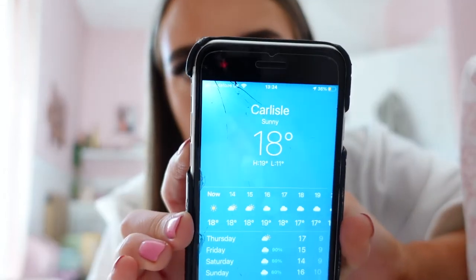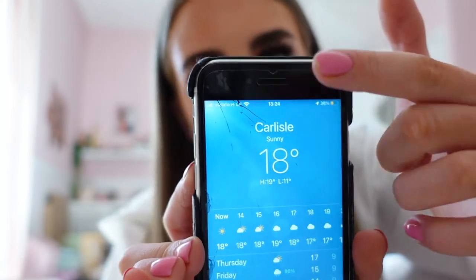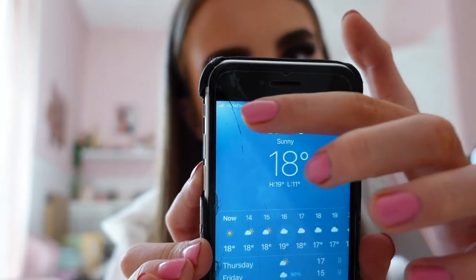The weather, how hot is it? Because I often have to plan my outfits around the weather and stuff. It's actually 18 degrees in Carlisle. Oh yeah. Please excuse the lovely cracks on my phone screen. It is the second time I have cracked my phone.